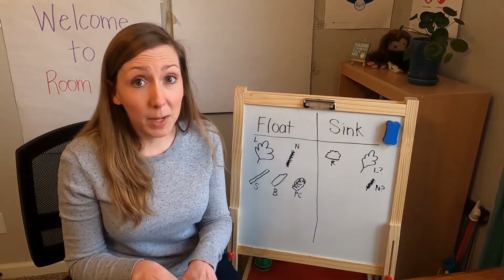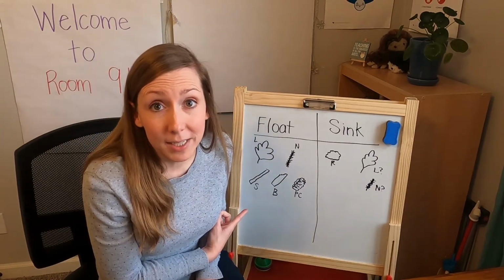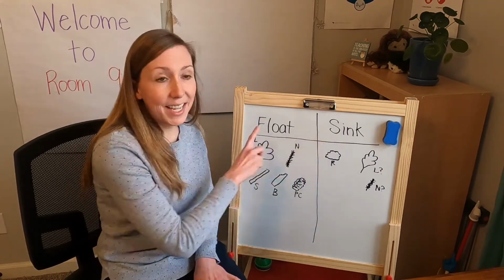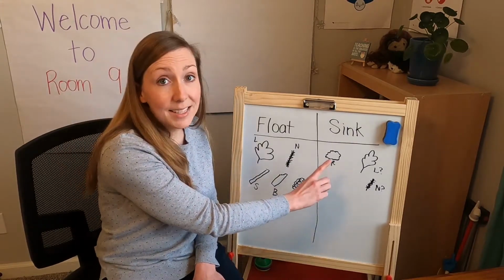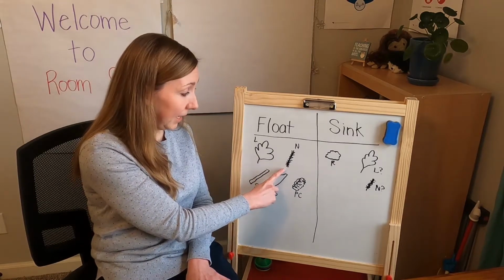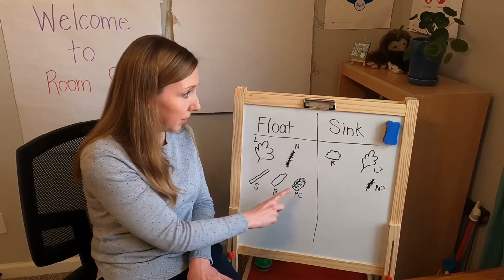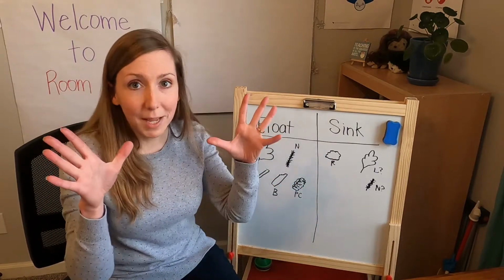But my friends, before we start reading, I want to show you that I made a chart to show our observations from the lake. So I wrote float and sink at the top. Float, sink. And then I drew pictures of the things that could float and the things that sank. So I said that the leaf floated to the top, the pine needle floated, the stick could float, the tree bark could float, and the pine cone could float. And then I said over here, the rock sank. Remember that cool plop sound it made?